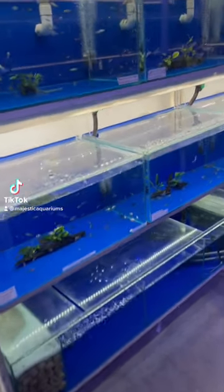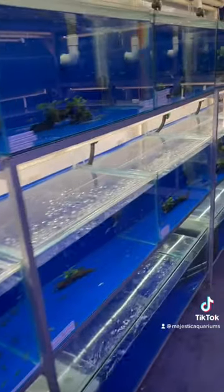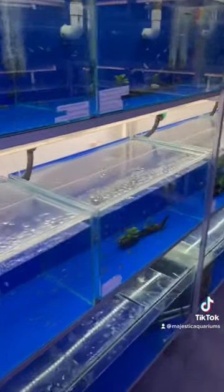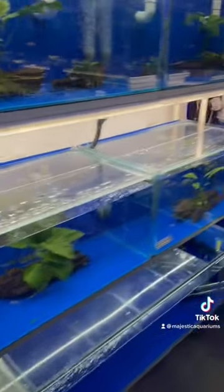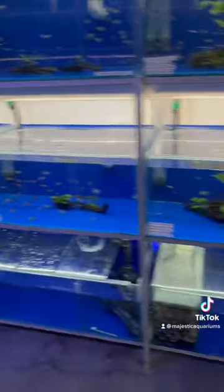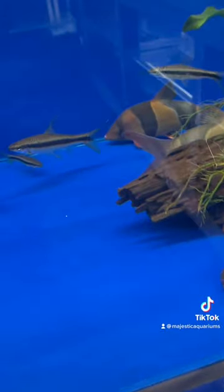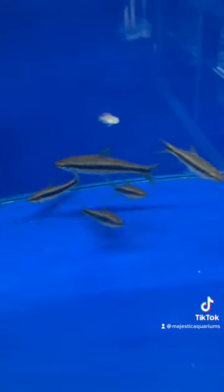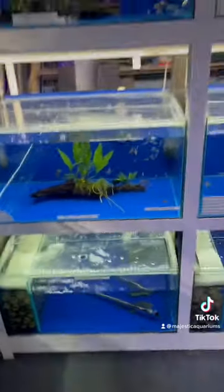Okay, so the question I've got is, what fish do we have in stock that we could use for a large display cichlid aquarium? So, at Majestic Aquariums, we've got our community fish there. Amongst there, we've got very large clowns, loaches, and we've got some flying fox. They would be an option. We have got a very nice rainbow shark.